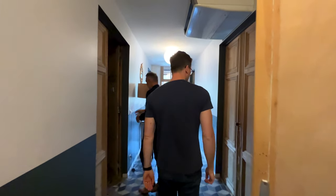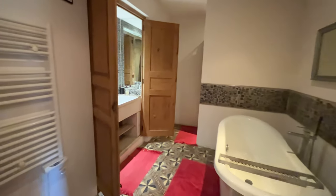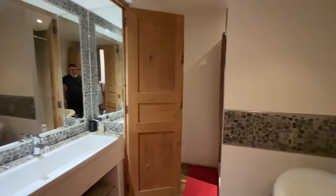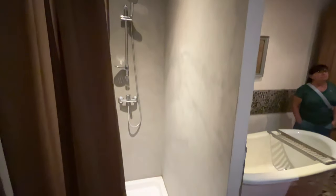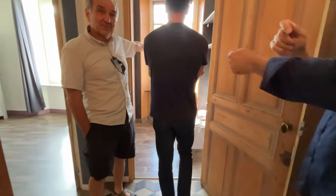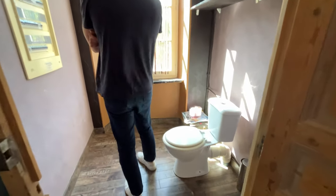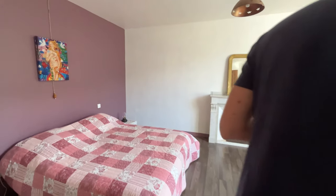Going down the hallway towards the back of the house, on the right here you have the central staircase, and on the left is the bathroom with a large soaking tub and a standalone shower. At the back of the hallway, you have a toilet room, and then it's flanked on either side by large bedrooms, both very bright, both with fireplaces.